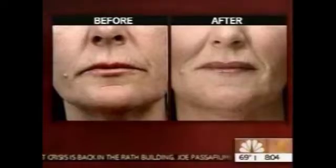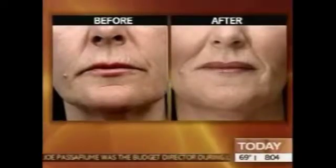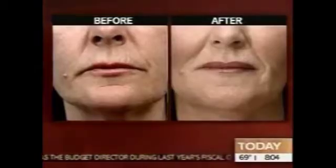Well, there's the eyes right there, before and after, and I have to say it's a dramatic difference. I think we have a before and after picture of the area around your mouth as well, so let's take a look at that. While there are still a few lines on your upper lip, there's no question that some of the lines are less noticeable. Oh, yes, you can definitely see that.